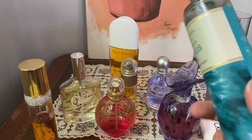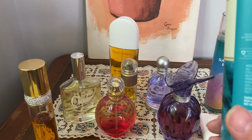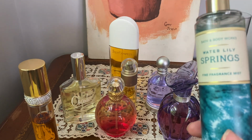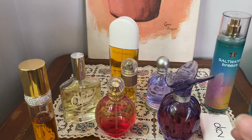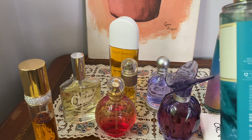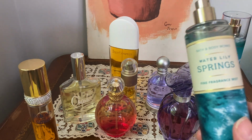So this is Water Lily Springs by Bath & Body Works. This has dew kiss lilies, crisp waters, and clean musk. This smells very similar to Saltwater Breeze, but you do smell some kind of almost green floral, and I believe that's the Dew Kiss Lilies. This is nice though.